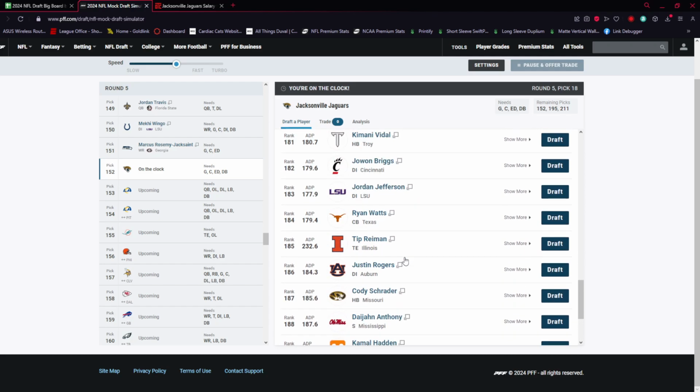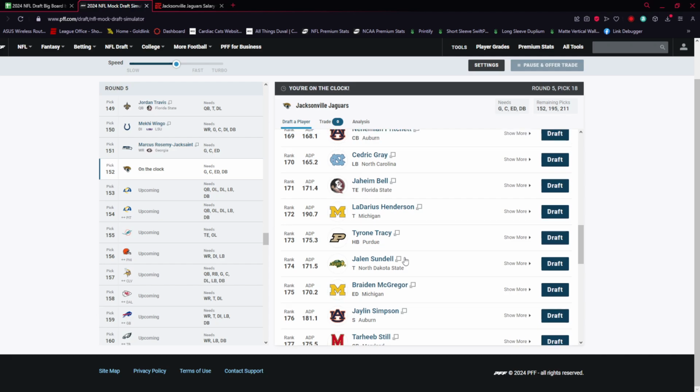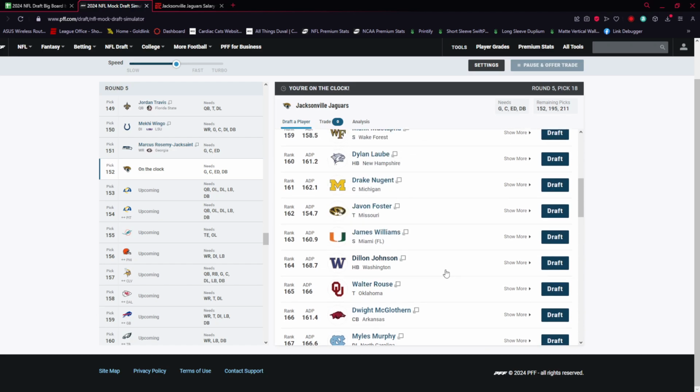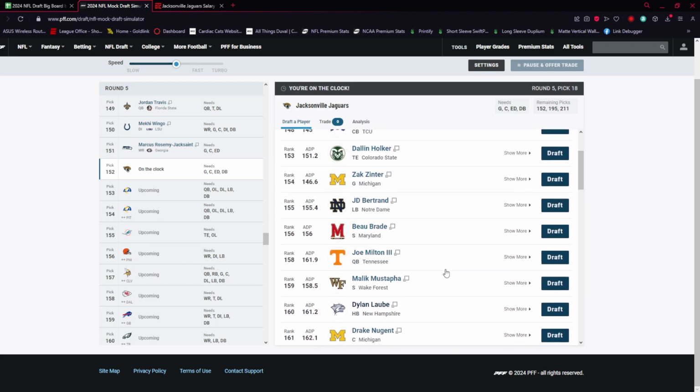Guys to note, Nehemiah Pritchett feels like someone the Jaguars will actually pick. I actually think this is one of the day 3 picks right now. One of the guys getting linked early, similar to Tyler Lacey last year, where we hear a lot of good things between the team and the player. And I think he'll probably be someone who comes to Jacksonville.